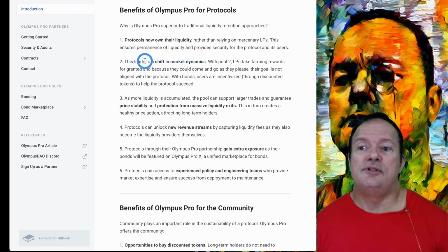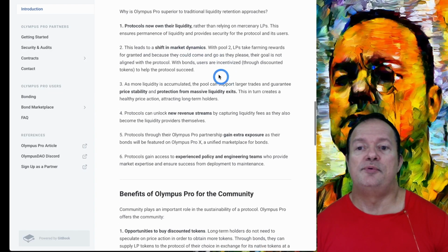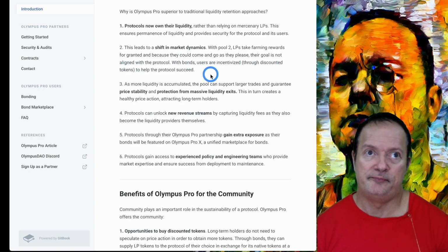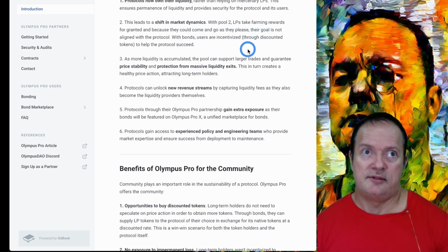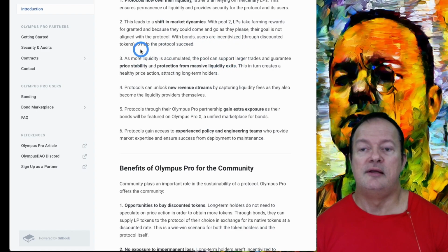This leads to a shift in market dynamics. With Pool 2, LPs take farming rewards for granted, and because they come and go as they please, their goal is not aligned with the protocol. With bonds, users are incentivized through discounted tokens to help the protocol succeed. Because you're getting a discount, you want the protocol to get bigger and better, so you don't want to sell the tokens that you just bonded.